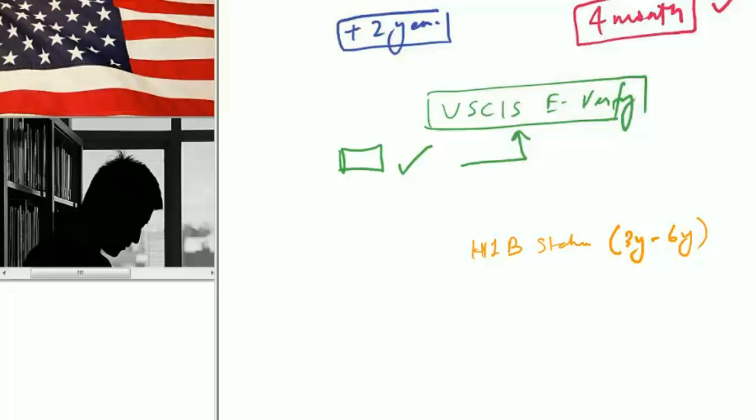After your H1B expires, there are other options. If you are not in the green card process and your H1B is ending, you can fall back to an F1 visa or some other visa which requires money. You can buy them. So those kinds of options exist.